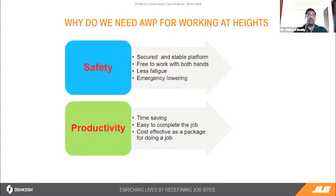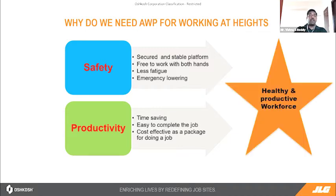It saves time. To put up a scaffold to a height of 50, 60 meters, 60 feet is going to take time, and it's going to be that much more cumbersome. Here you have a machine which goes up at the click of a button. In some heights, it is even automatic. So it's easy to complete a job, go up, do your job and come back. It's as simple as that. And it's cost effective as a package. If you were to do a huge building through a scaffold or an aerial work platform, I'm sure the cost of using an aerial work platform, including the time of productivity, would be cost saving. So what do we do with this? Aerial work platforms help your workforce to be healthy and productive. That is the very core existence of an aerial work platform.